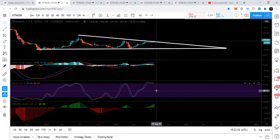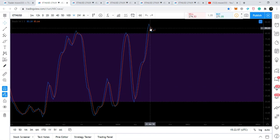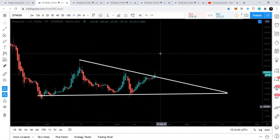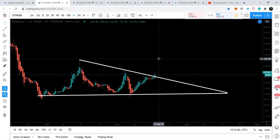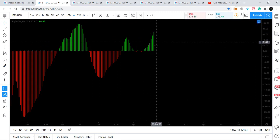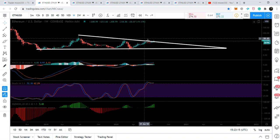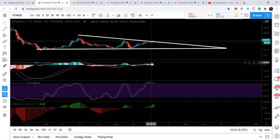In the meanwhile, the stochastic also gave the bear cross, this blue line crossing down this red line. And now the stochastic has given us a fresh bullish signal while the price action is trying to break out of this resistance of the descending triangle, and the momentum is already bullish. You can see that the momentum was continuously bullish. It was ignoring the bearish signals of the MACD and the stochastic, because the stochastic had also turned bearish in previous days.